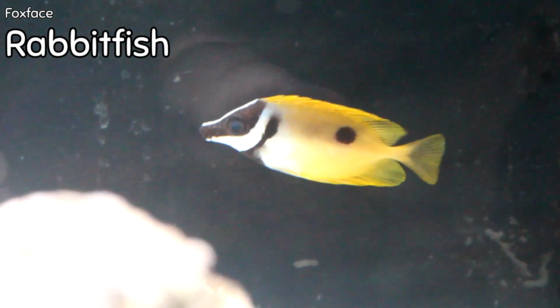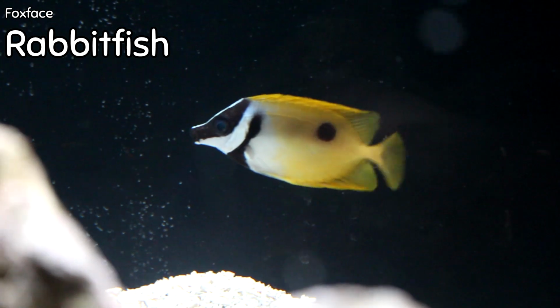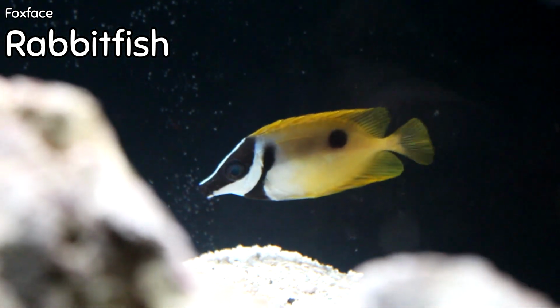It'll go in just about any kind of application. It's a great reef fish. It's a great aggressive tank fish. It's good in so many different ways.